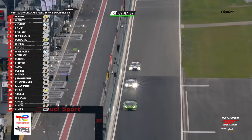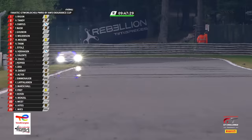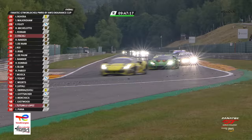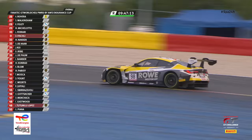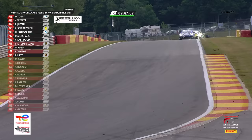Let's see how much Nick Tandy can pull clear of Davide Rigon and how soon Augusto Farfus can depose those back markers and get on to the tail of that yellow Ferrari. It was leading, it's now back into second place. Still two cars between Farfus and his next target. But Davide Rigon was the leader. He is no longer. Nick Tandy pulling further clear. Nick Tandy out front, and here is now the challenge for Augusto Farfus to try and get by the cars in front of him to try and chase down the leader.